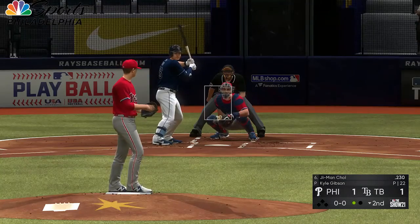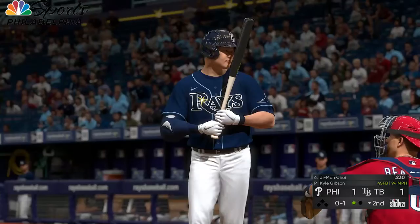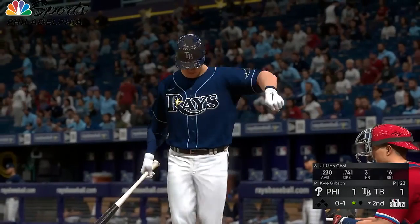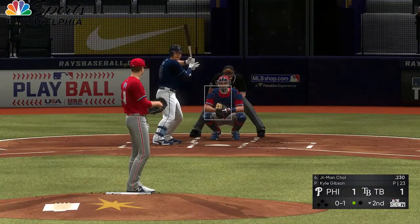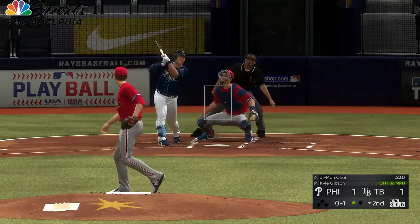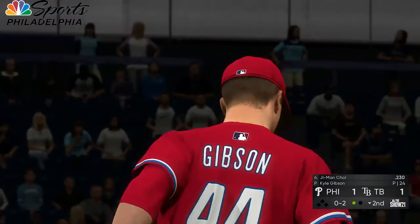Ji-Man Choi the next to hit, as he'll take a called strike here on a borderline pitch at strike one. Career against Kyle Gibson, the pitcher's owned him. He's a paltry 1 for 11. Behind 0-2 now.